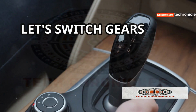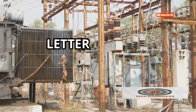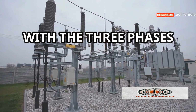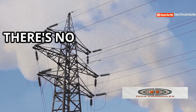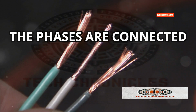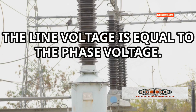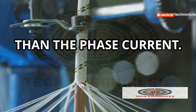Now let's switch gears and explore the delta connection, named after its resemblance to the Greek letter delta. Imagine a triangle. That's the basic shape of a delta connection, with the three phases connected in a closed loop. Unlike the Y connection, there's no central neutral point in a delta connection. Instead, the phases are connected end-to-end, forming a continuous loop. In a delta connection, the line voltage is equal to the phase voltage. However, the line current is √3 times greater than the phase current.